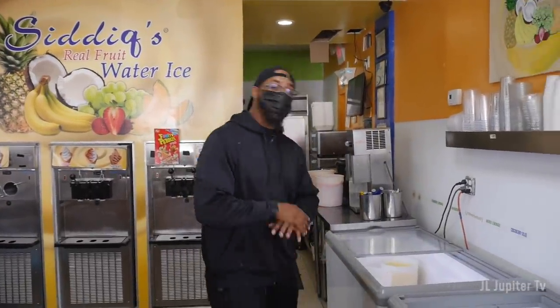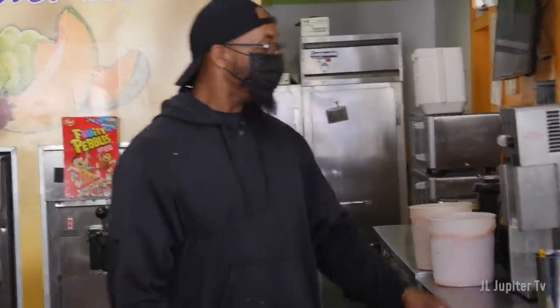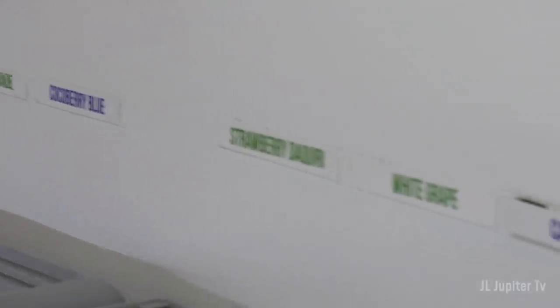Talk about your flavors. How many flavors y'all got? We have 9 flavors made from real fruit. We got the strawberry lemonade, the mango berry, the mango lemonade, the cocoa berry blue, strawberry daiquiri, white grape, cantaloupe, and watermelon. And if you ever find yourself up Chester, hit the drive-through up Chester. We got the honeydew up there. So that's some real good stuff going on.